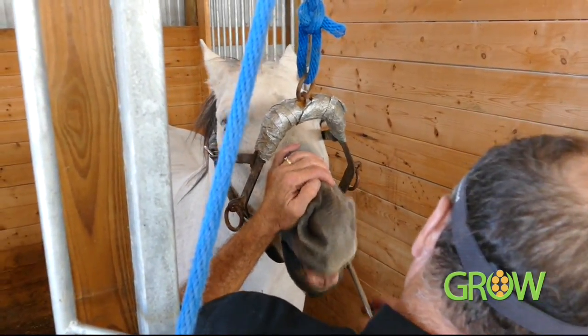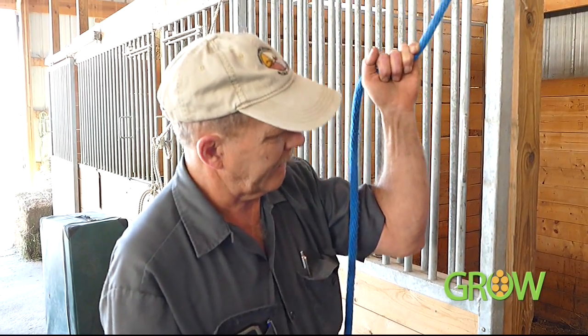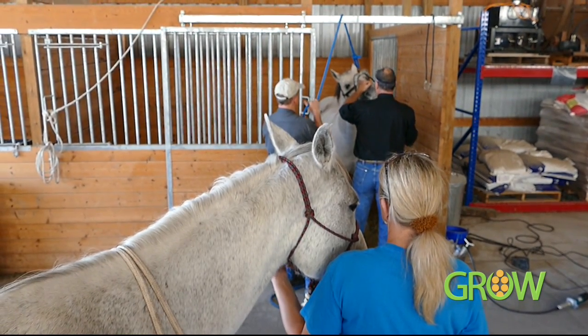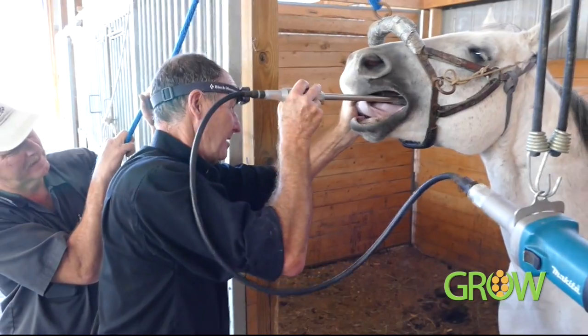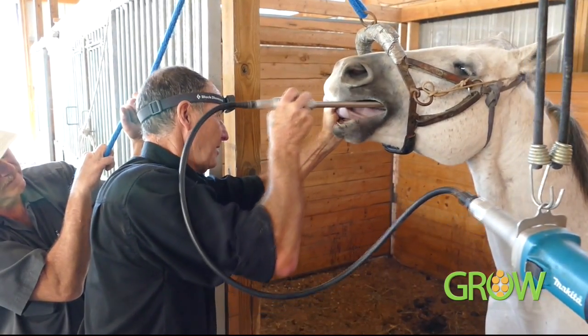Floating the teeth is polishing off the sharp outer edges. The outer edges on the upper arcade, the lower edges on the molars on the bottom. Dr. Gert says they use a combination of an old school float and a powered float to do the job. Which tool they use more depends on how well the horse can handle the vibration from the powered tool.